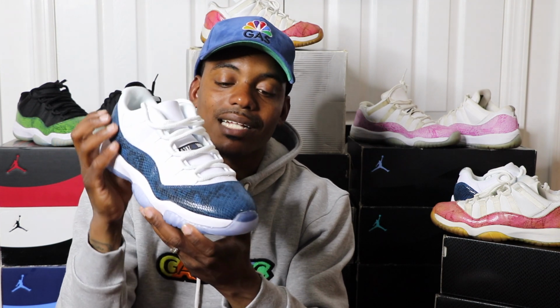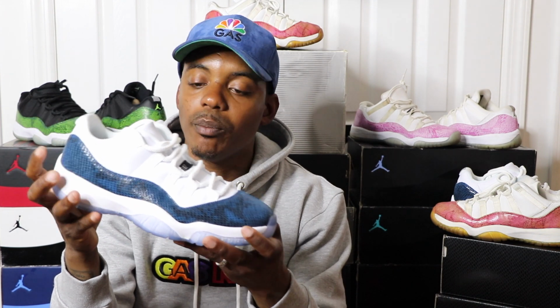The only thing that sucks is the fact that you can't wear them in all types of weather due to the fact that the suede material is in the leather. So if it does get wet, it may ruin the quality of the shoe. But altogether, the 2019 pair is my favorite.